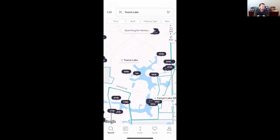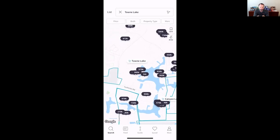Did I put in city or state or address at any point? I'm just literally typing in the search term, and it is looking for the neighborhood that is most likely associated with that search term. Let's use Town Lake for the example.